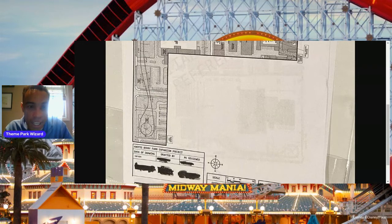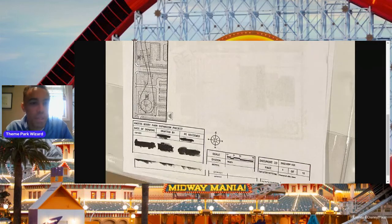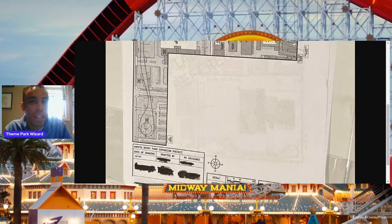That'll be quite intense, and definitely some grayout or blackout moments for people, especially if you're not experienced or never been on a GIGA before. That will be quite intense. Then, at this point, you're at the end of the parking lot.